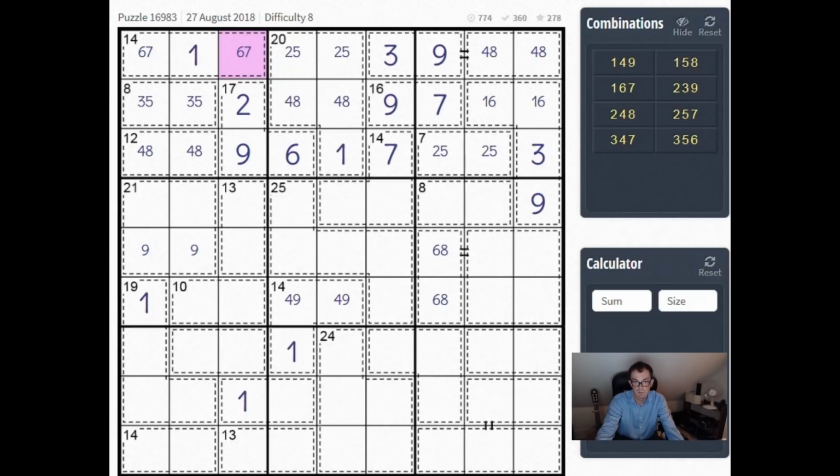So 1 in one of these 2 positions. 9, 4. Quite see how to make that work.